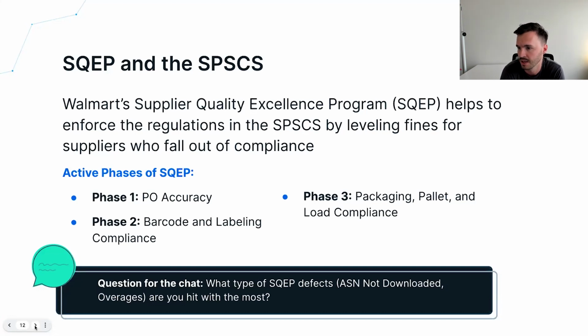Crystal mentioned pallet quality, which is another common one. But what we see in SQEP is that these are broken down by phase, or at least they were released in phases. There is a fourth phase allegedly coming, but I haven't heard anything about it yet. Caroline has given a shout for barcode. Barcode is huge. Missing barcode or barcode label, wrong barcode are often the case. And the titles of these defects aren't always very helpful either.